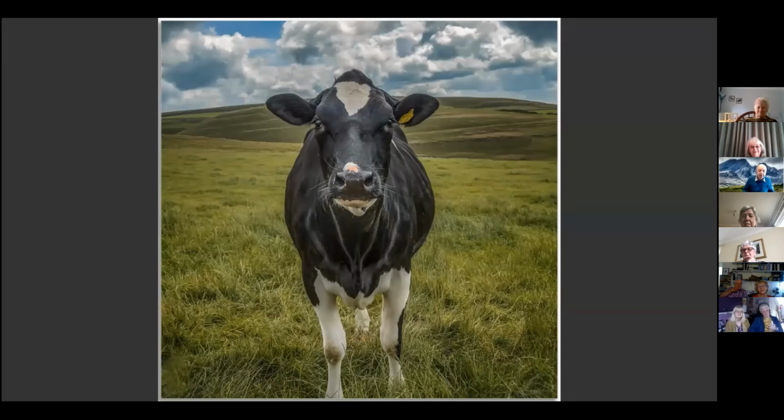And here's a slim cow. I don't usually take shots of cows, but I quite like the way I got him in the middle of the sort of hill behind him in a nice bright sky.